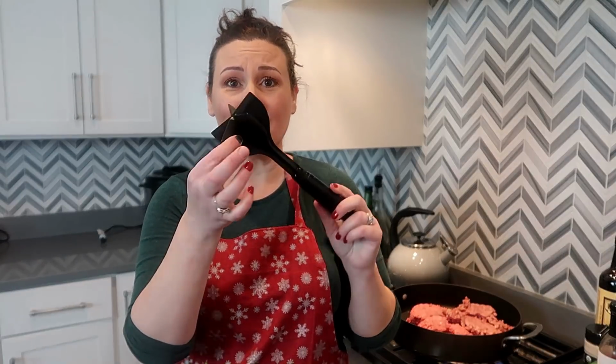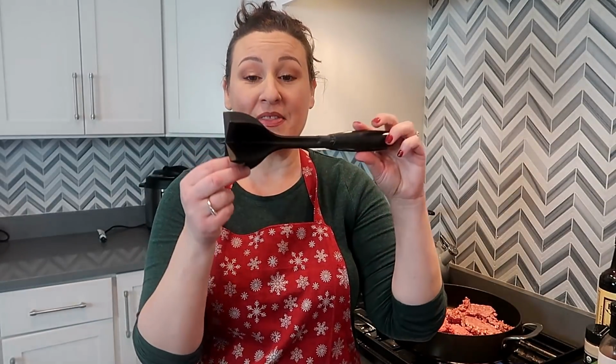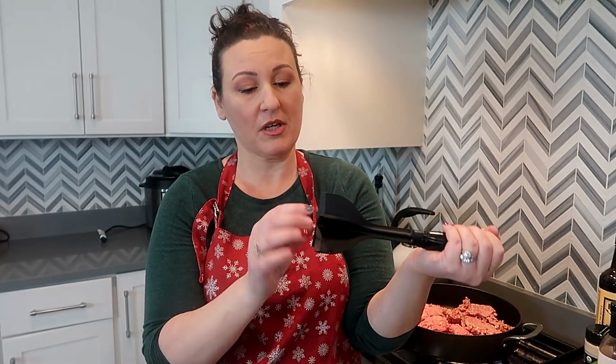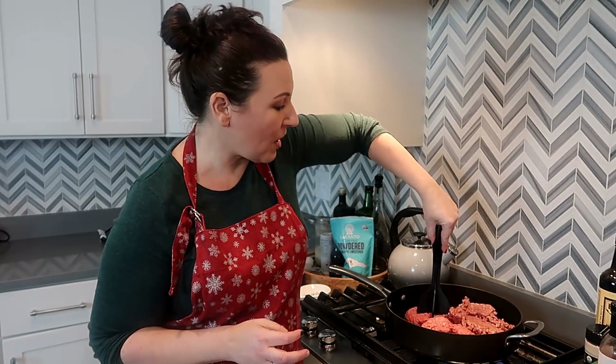There it is. Y'all, we almost had a tragedy. I could not find my spatulator. This little, I call it spatulator, that's what Keto Ginger calls it, where I heard of it for the first time. But this little, I don't know what it's really called. It's like a meat thing. I don't know, spatulator. It is awesome for breaking up beef.